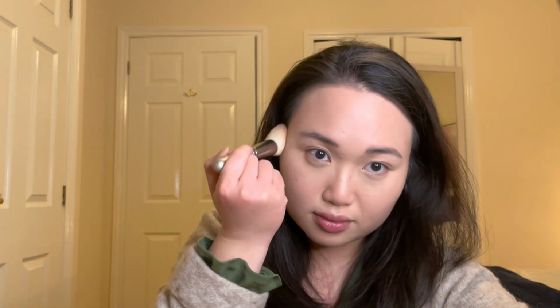On the days when my skin's very dry, I like to use the Hourglass finishing powder also as a setting powder. First I'll do the eye to set the under eye first, and then I'll move on to setting the makeup on the rest of my face using a dabbing motion. And once I've fully deposited the products, don't forget to set the eyelids as well before buffing the rest of the powder into the face.